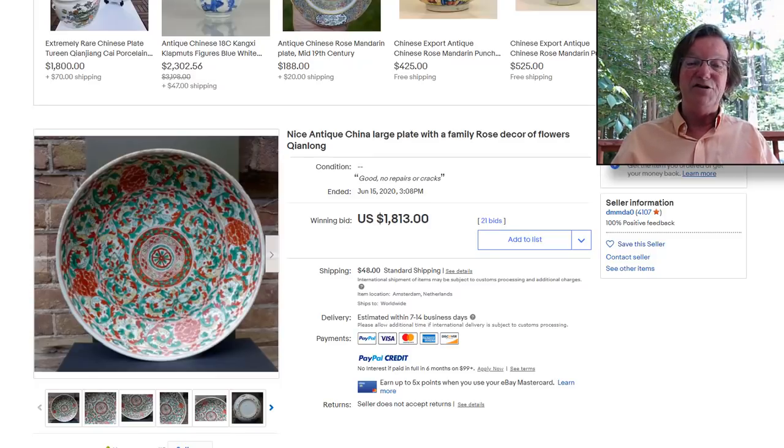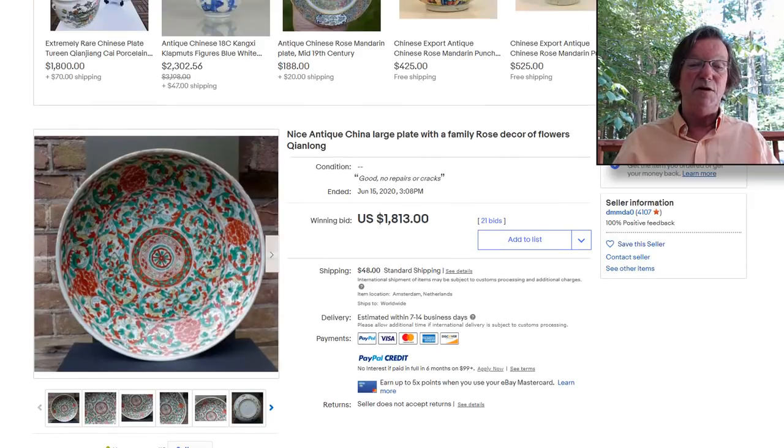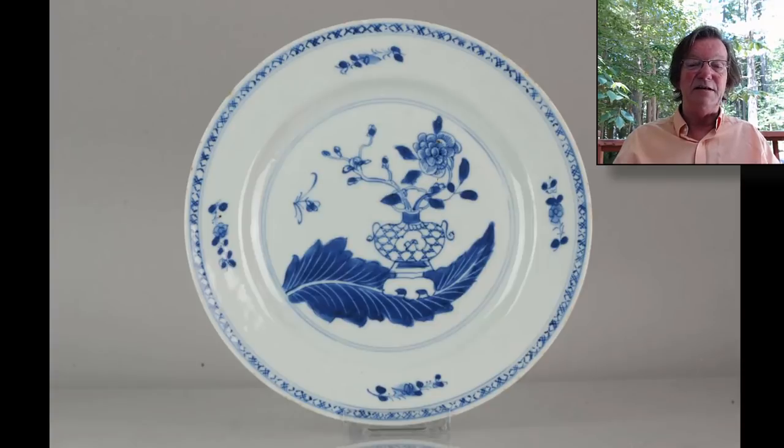They had dated it as Qinlong. I don't know really why. And apparently the bidders disagreed with them because it ended up selling for $1,813. And this was a fairly good-sized piece. It was 13 and 1/3 inches wide. So it was a charger, technically. And that makes a big difference. But that was a pretty plate, and the enameling on it was still in good condition.